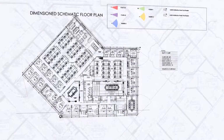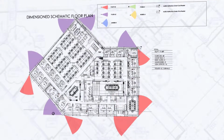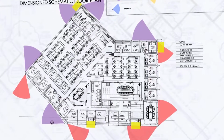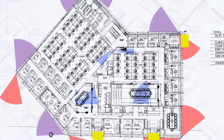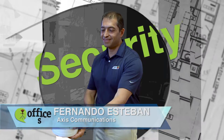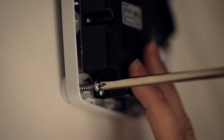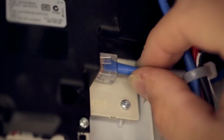First off, for this high-tech space, I wanted a security system to be mounted to the exterior of the building, with access control and security cameras monitoring each entrance, as well as security cameras throughout the interior, monitoring all entry and exit ways. That's when I ran across Fernando Esteban from Axis Communications. Axis is the world leader in network video surveillance. They invented the network camera.